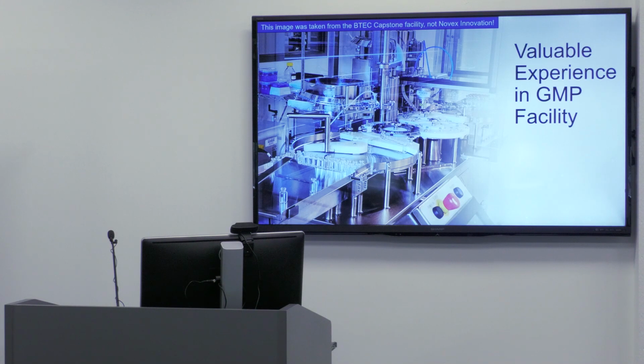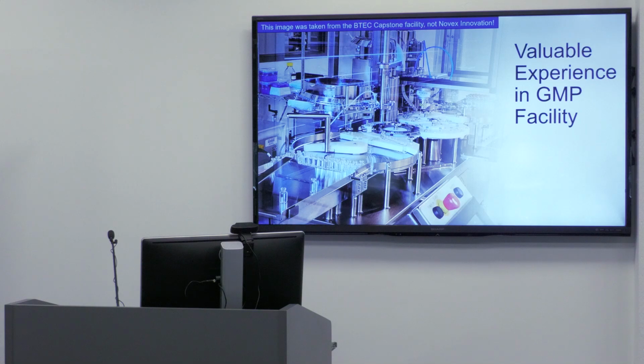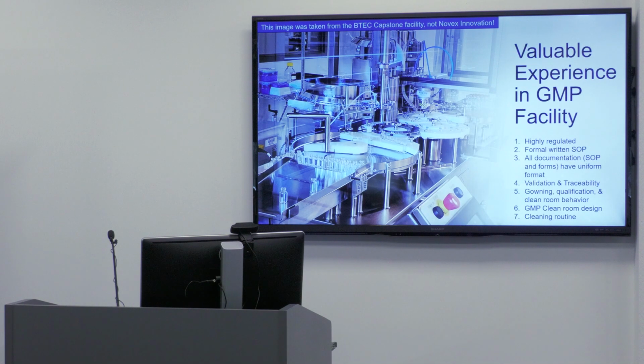So what did I see and learn during my time at Knowledge Innovation? This is just a short list of what I learned. I feel like we learned a lot more than this. It's just things that made me go wow, like aware. Number one, the GMP facility is highly regulated. You can't just wander around and play in the room. You can't just do that, right? Everything is very regulated.